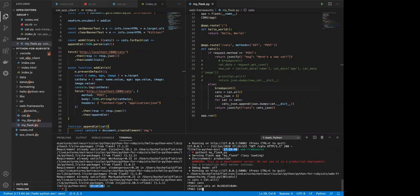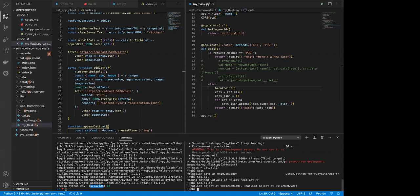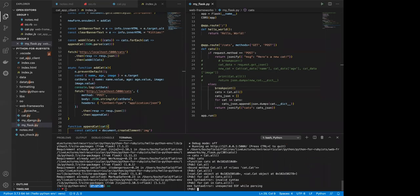Let's see what cat.all is. Cat.all. Well, let's see if I don't invoke it. There we go. It's a bound method. That's fun. If I invoke it, then I get an actual array of these things. Let's try some stuff, like for cat in cats.all. Oh, they're correct because I didn't put in this. Oh, for cat in cats.all. Huh. Why can't I do that?